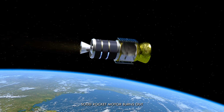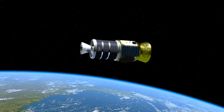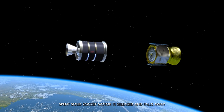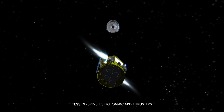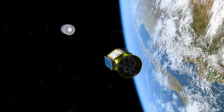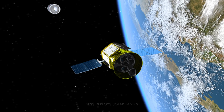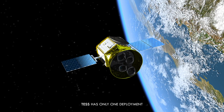The solid rocket motor burns out, and the spent rocket motor is released and falls away. TESS despins using onboard thrusters. TESS deploys its solar panels. TESS has only one deployment.